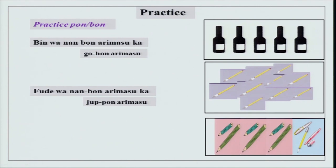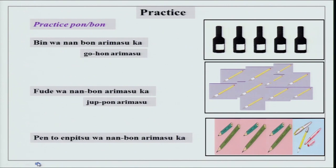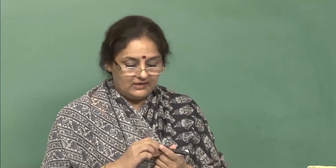Then we have another picture for you where you have a lot of pencils. Enpitsu ga arimasu ne koko ni. Ja, nambon enpitsu arimasu ka? Ja, chotto mite miyo. Hai. Pen to enpitsu wa nambon arimasu ka? How many are there? Ippon, nihon, sambon, yohon, gohon, roppon, nanahon, happon and kyuhon. And this is just the cap. Kyuhon arimasu.